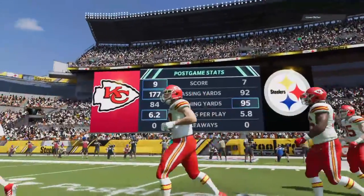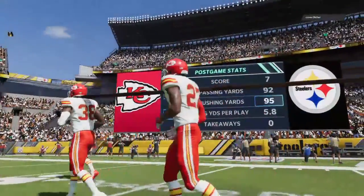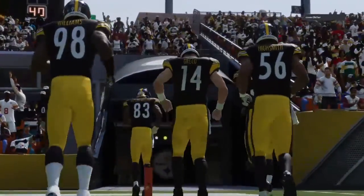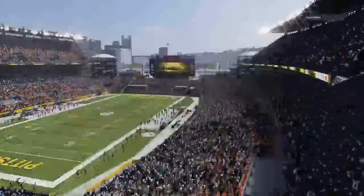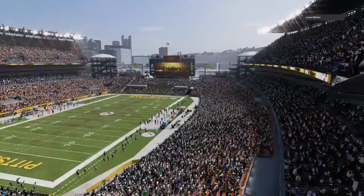So for the Chiefs, they move a step closer to 500 as their record improves to 2-3. And they'll be back home next week to take on the Denver Broncos. Meanwhile, for the Steelers, they drop below 500 to 2-3 with a loss. And they'll get a chance to redeem themselves at home next week.